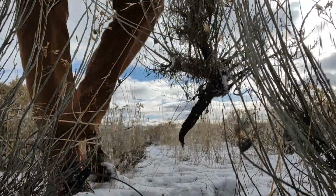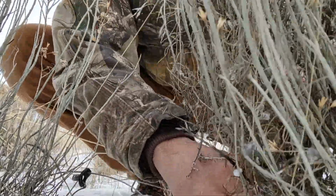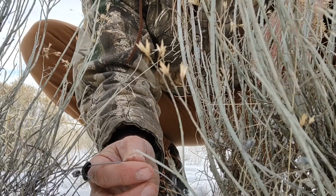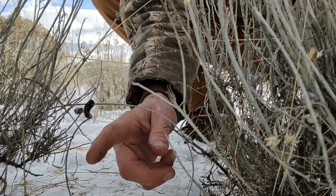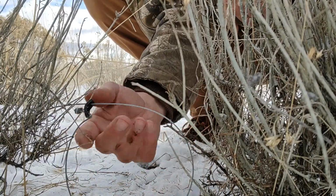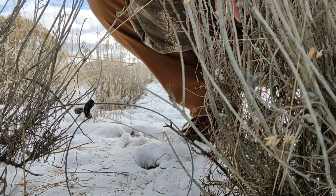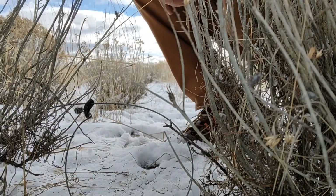All I'm going to do is just pull up this baby, put it right in here, okay, and just put my snare on there. So this is what we got. Fist-sized snare. It's just being held up by natural materials here. Didn't take me a lot of effort. And that's it, we're done. We'll leave it just like that.